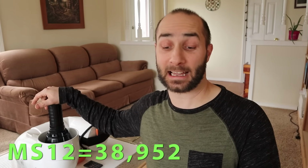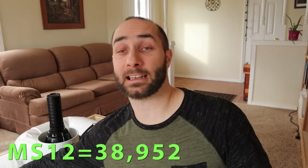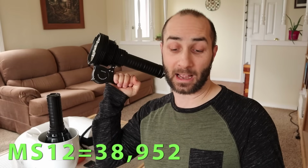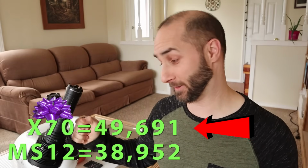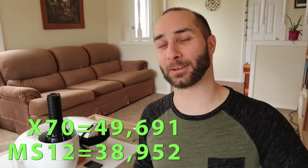That said, the factory rating for the Imalent MS12 is 53,000 lumens, and I got 38,952. For the Acebeam X70, factory rated at 60,000, I got 49,691 lumens. Now, I know some of you are thinking, oh, that sounds kind of low. And that's what I thought too.